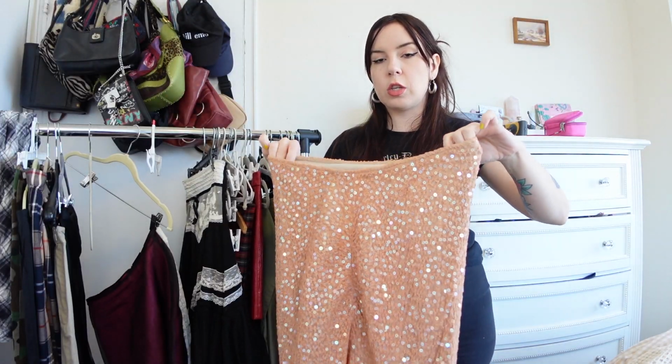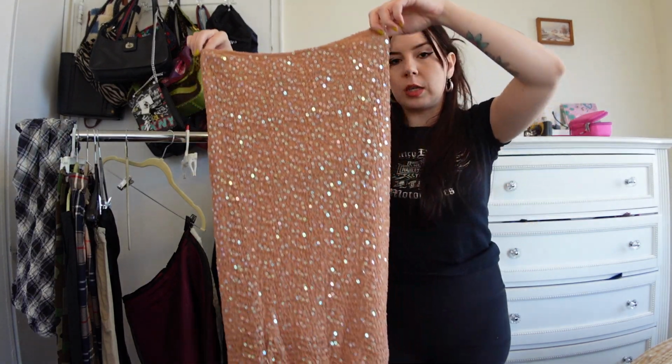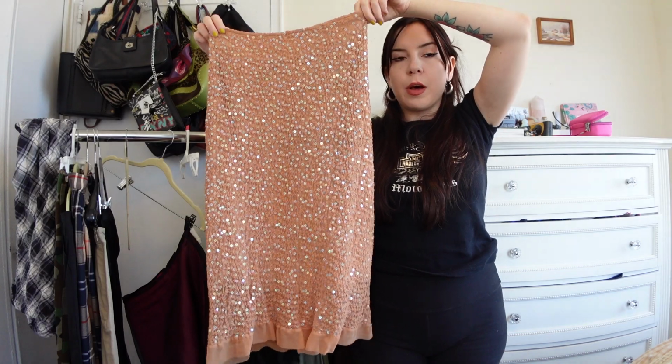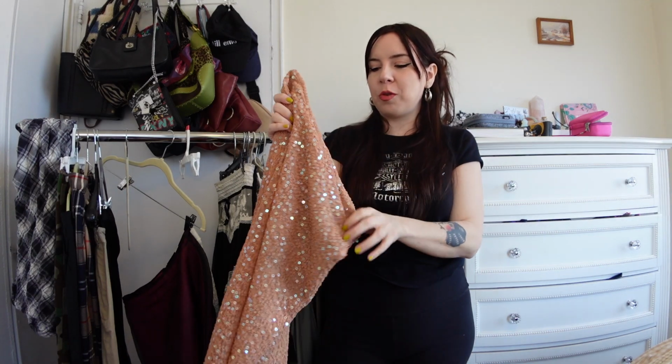I love this skirt so much. This is a skirt that I will have in my closet forever. It is this peachy, sequiny, little flouncy skirt. Reminds me so much of Sex and the City, but I love it. I always picture this in a tropical place at night on the beach. It's just a beautiful peach skirt, and so I will be keeping her forever.